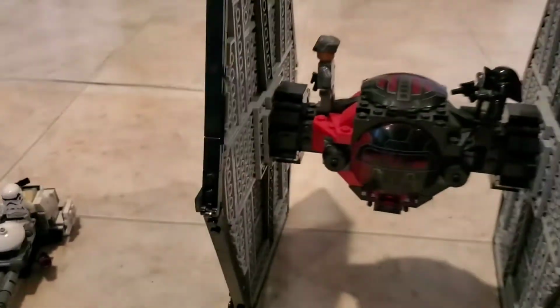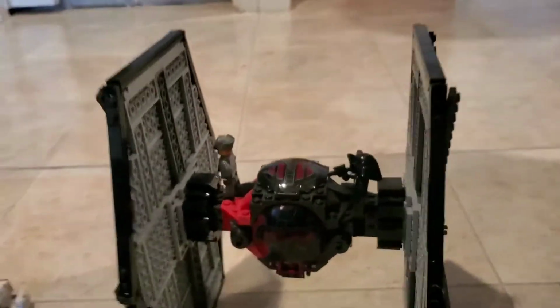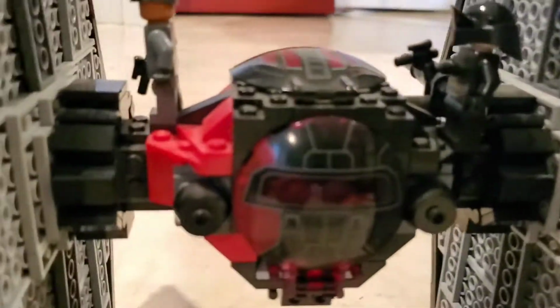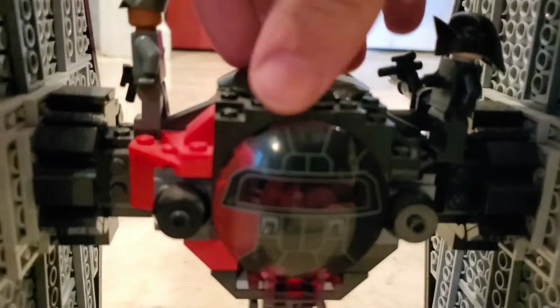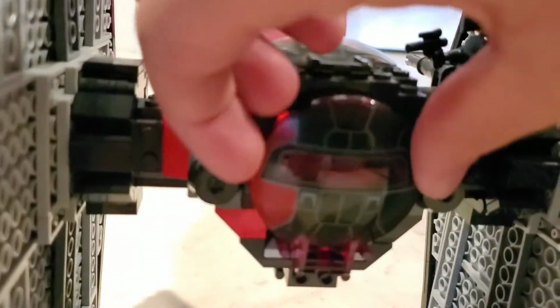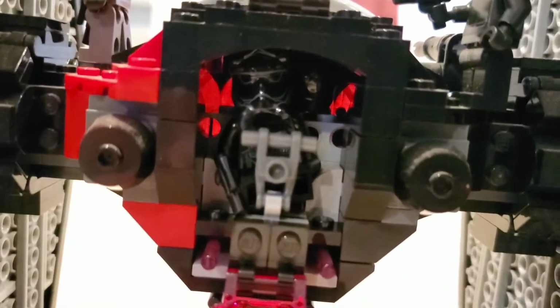Next up is the Elite TIE Fighter. I really like this pilot trooper up here and the officer. And then if you open this up, this little pilot in there.